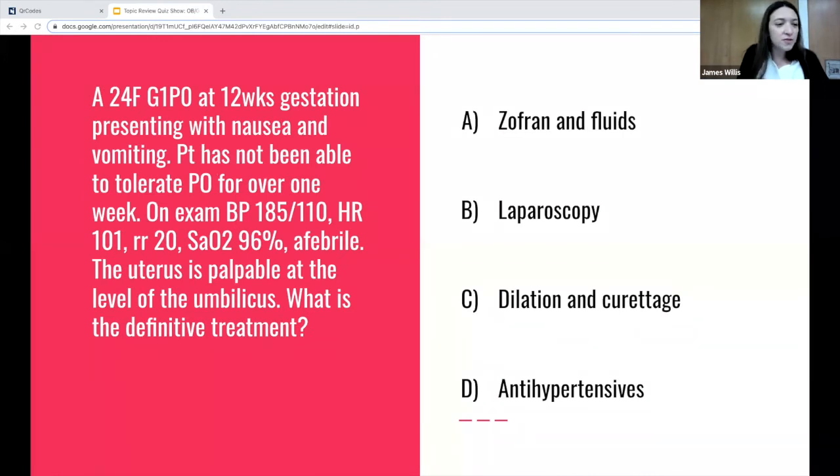Okay, so you have a 24-year-old female G1 P0 at 12 weeks gestation, presenting with nausea and vomiting. She hasn't been able to tolerate PO for over 1 week. On exam, she has a blood pressure of 185/110. Heart rate of 101, respiratory rate of 20, and sat 96. The uterus is palpable at the level of the umbilicus. What is the definitive treatment? So what do you guys think this is? Does anyone? Yeah, molar pregnancy. So would you give Zofran and fluids? Would you do laparoscopy?